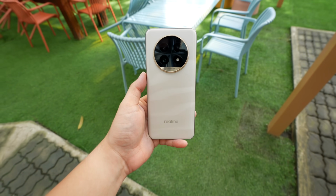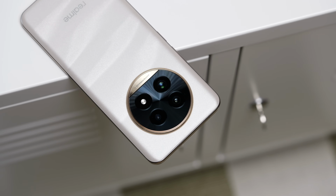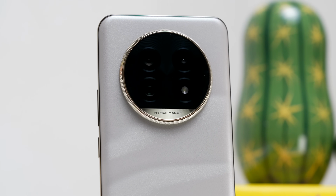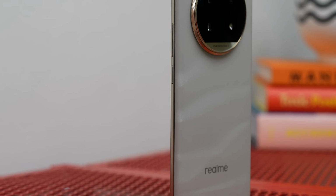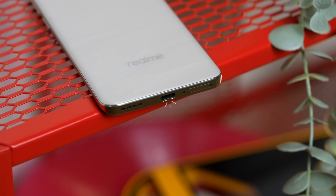Siguro kaya very familiar pa rin yung design niya is because they kept the circular camera module. But this time, meron na siyang Hyper Image Plus logo at the bottom. Other than these, everything remained the same, like yung button placement and of course, yung USB-C port natin and the speaker.